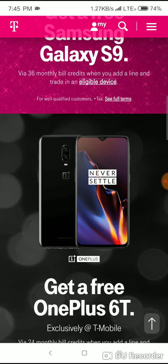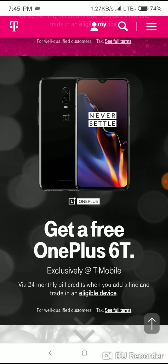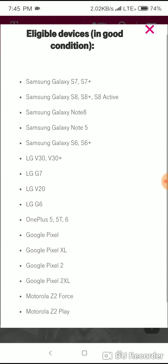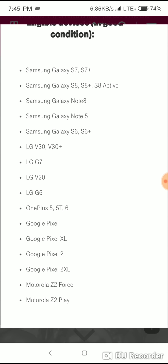Now, keep it moving. The best deal right here is getting the 6T for free. The eligible device list, once again, is very big. So I would just say take the cheapest. You can find a Galaxy S6 or a Galaxy S7 for about 50 to 100 bucks. Trade that in. You got a brand new OnePlus 6T.